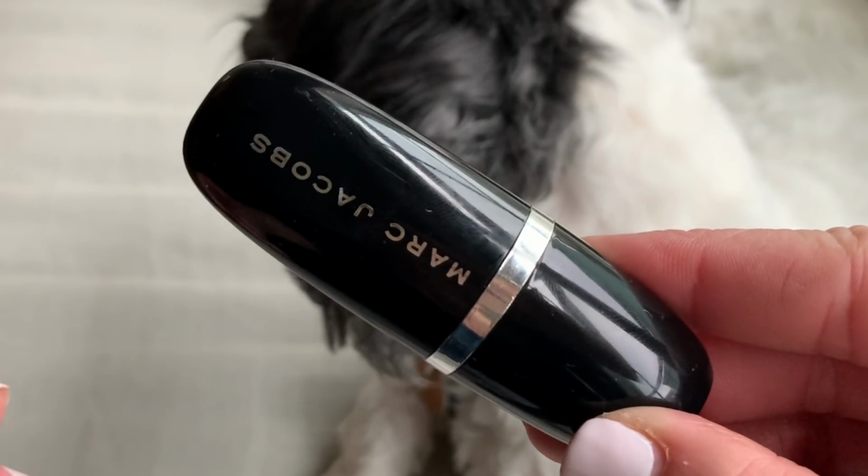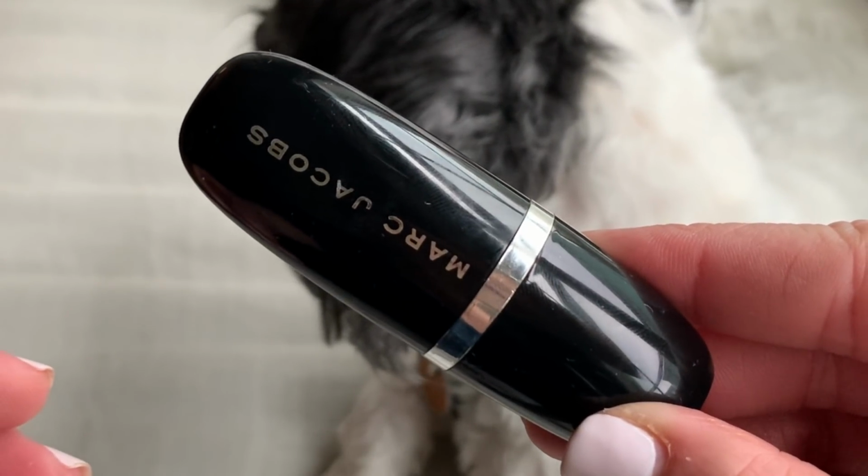These are the products that I rotate the most. Now, this product lives on my vanity as well, but it's probably used the least out of all of these. And I don't know why. Well, I guess I kind of do. So this is the Marc Jacobs Accomplice Concealer and Touch-Up Stick.